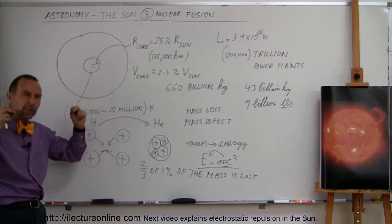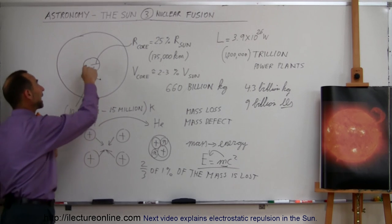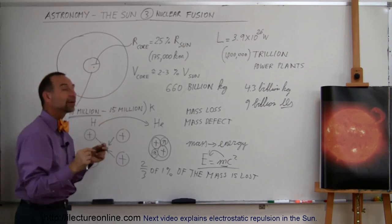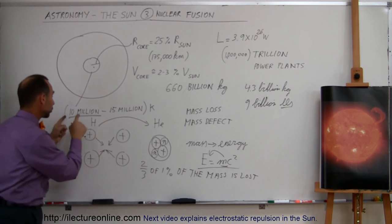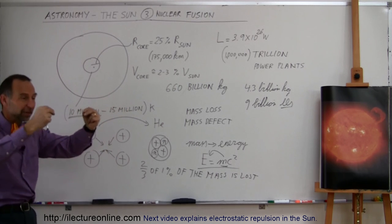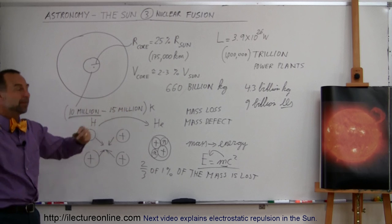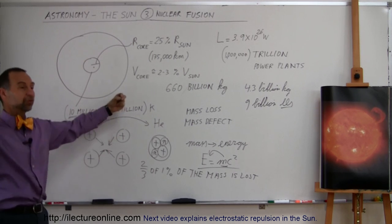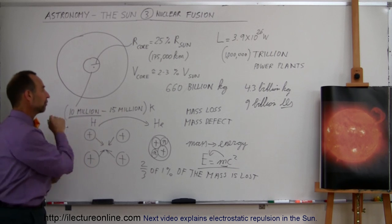And for those protons to be moving fast enough, the temperature at the core must be at least 10 million degrees. We've calculated that the minimum temperature required at the core of the sun is 10 million degrees. Otherwise, those protons would not be moving fast enough to fuse together. They simply would bounce off each other. Not really bounce off each other, but the electrical force would just push them in the other direction before they get close enough to fuse.